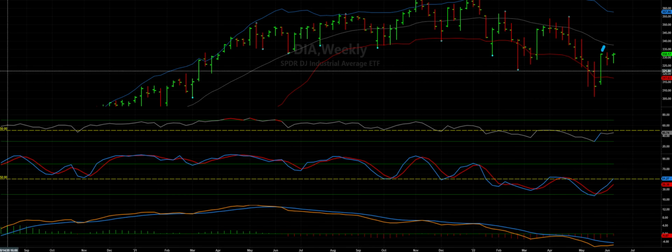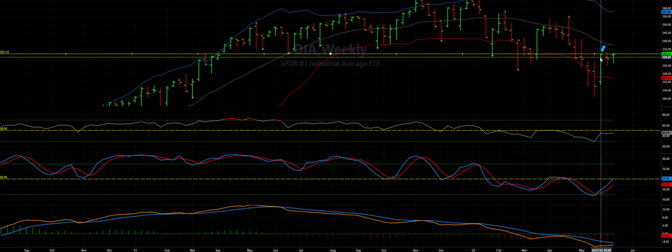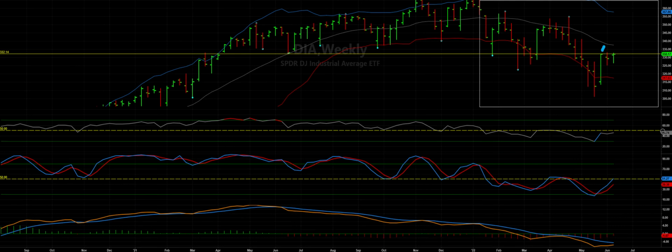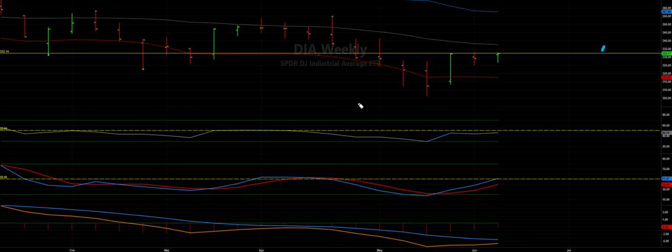Almost all of the major market indexes closed above the pivot point today. The pivot is 332.07. We closed at 332.17, so we're 10 cents above the pivot today. The RSI is still a little flat, but it is nearing the 50. And the stochastic is starting to get above the 50 level. Here's the stochastic, here's the 50 level.